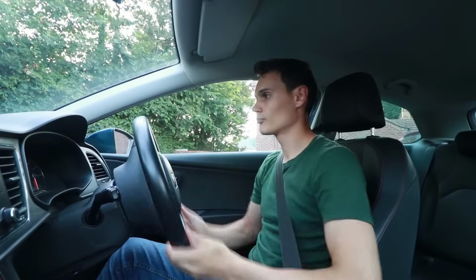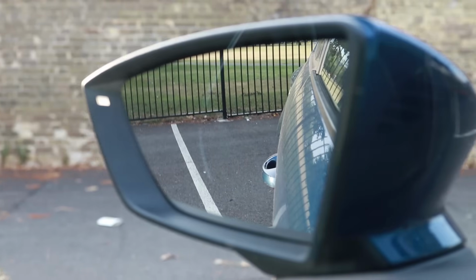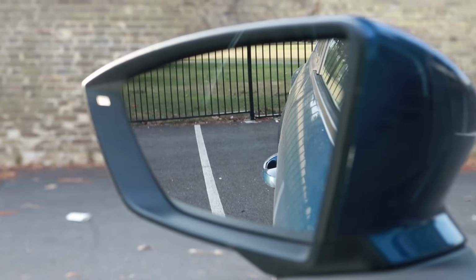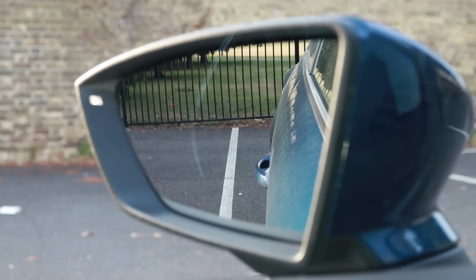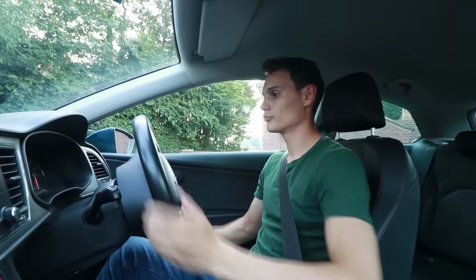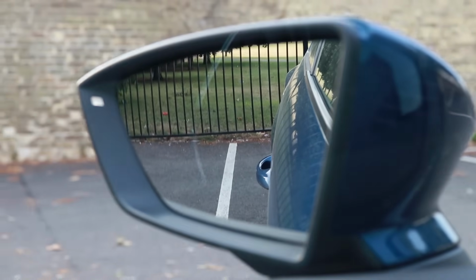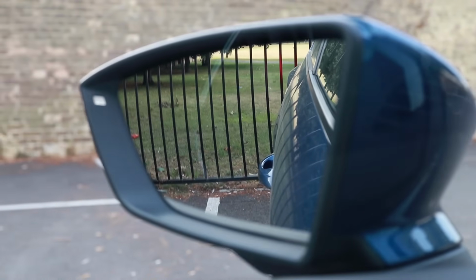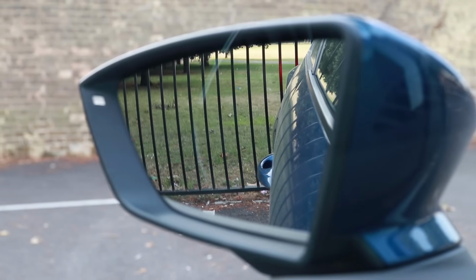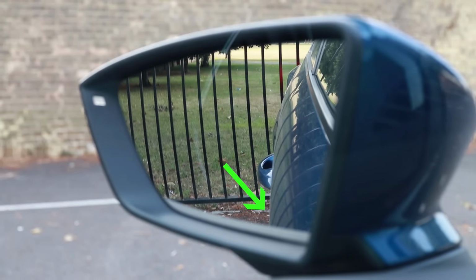Turn all the way to the left again to take the angle off. Come back slowly and watch the car become parallel with the line once again. Once it's parallel with the line, straighten the wheel, and now come back slowly until the back of the space is at the bottom of the car, which means you're close to the back of the space, which is approximately a bit more here.